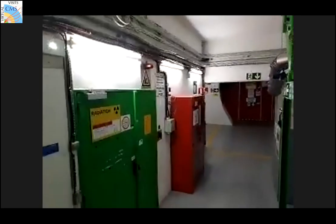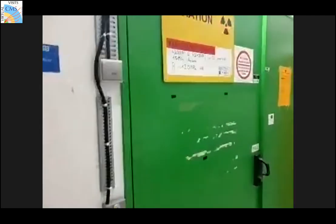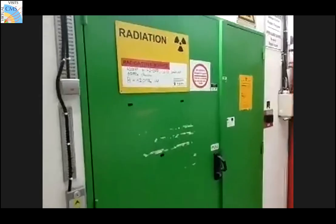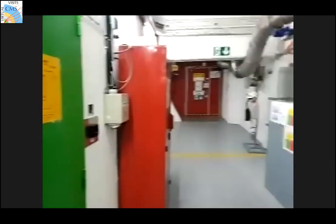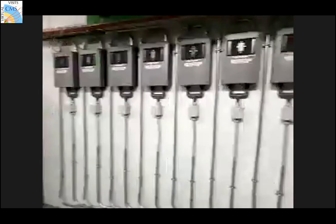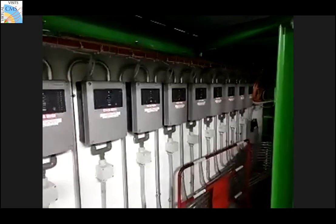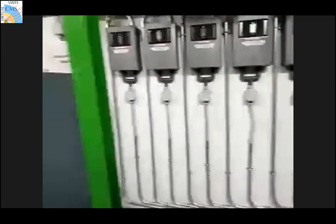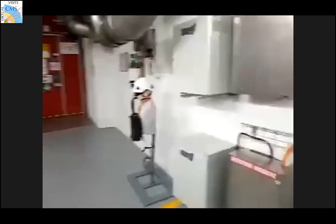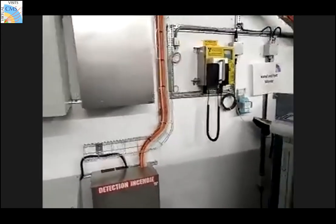So I'm now going gently towards the collision hall. Here we have a so-called gas room. The gas mixtures are made on surface, but here we do the quality control, the last control before we inject them into the chambers. Here you see the whole row of fire detection equipment. Here is more safety equipment, devices for checking whether you got contaminated or not.